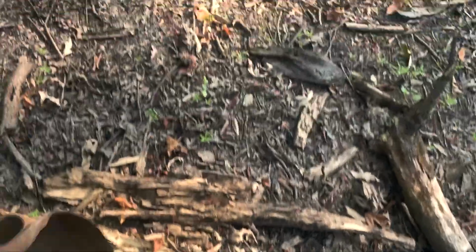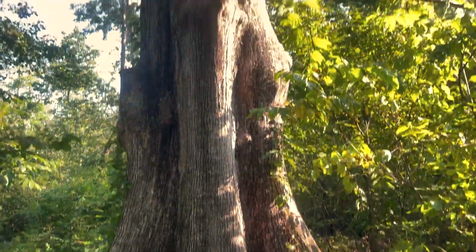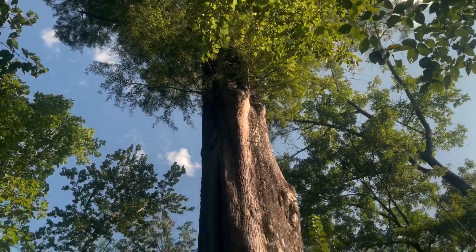Real quick though, I showed y'all the big tree in this plot the other day, but since I'm at the base of it here, let me give you an idea. This thing is massive. It's huge.